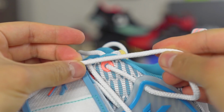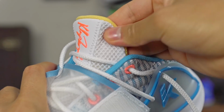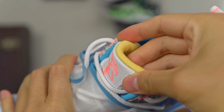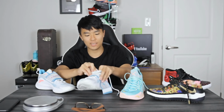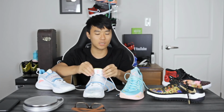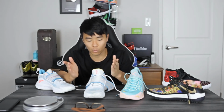And of course you got some rope laces. As far as the tongue goes, the tongue is slightly padded, not a lot of padding, but it's okay. And it is a half booty upper, you know, the tongue is attached to a strap on both sides of the shoe, and it kind of keeps the tongue in place so it doesn't move around while you're playing. It gives you a better overall one-to-one fit.